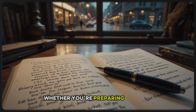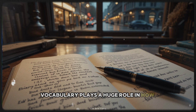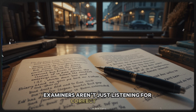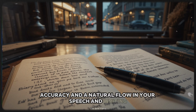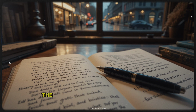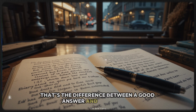Whether you're preparing for IELTS, TOEIC, Cambridge, or any other test, vocabulary plays a huge role in how well you score. Examiners aren't just listening for correct grammar. They want to hear variety, accuracy, and a natural flow in your speech and writing. The more words you know, and the better you can use them, the more you can express your ideas clearly and precisely. That's the difference between a good answer and a great one.